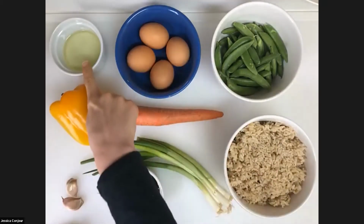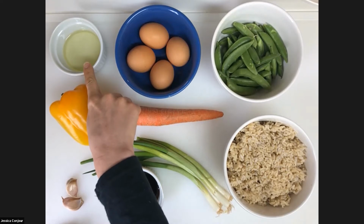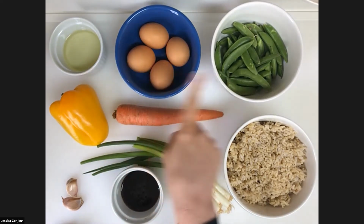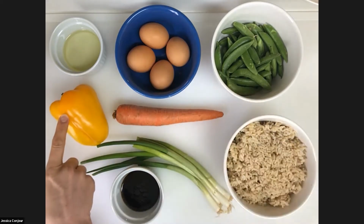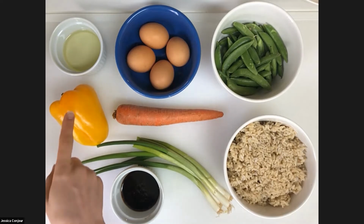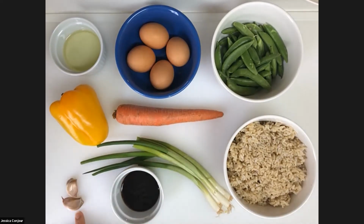First, I'm going to start out by going over all of the ingredients that we need. I've got them laid out here, and we're just going to go around the clock. We're going to start with 3 tablespoons of vegetable oil. You could use olive oil, whatever oil you have on hand. Then 4 eggs, brown, white, whatever you've got. Here are our lovely sugar snap peas. We need 2 cups of those. 1 bell pepper. I've got a yellow one here, whatever you've got really. It just helps to add a little bit of color as well. 1 carrot. And then we've got 2 cloves of garlic. If you don't have fresh or raw garlic, you can also use 1 teaspoon of garlic powder.